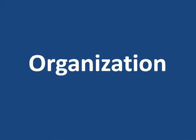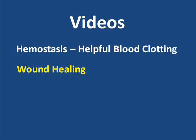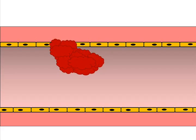If the thrombus remains in place without being dissolved, the body begins to treat the thrombus as if it were a wound that needed healing. The wound healing process was introduced in a prior video of this series entitled Wound Healing. Similar to what was seen in wound healing, white blood cells within the thrombus, including macrophages, begin to engulf and digest any cells of the thrombus that may die off.